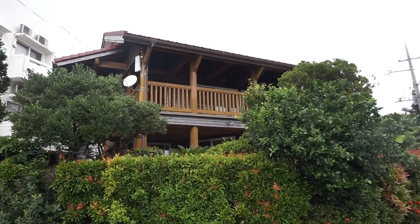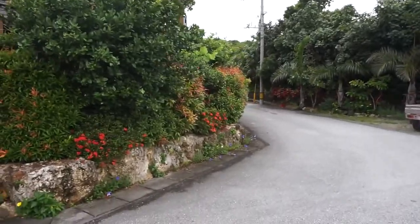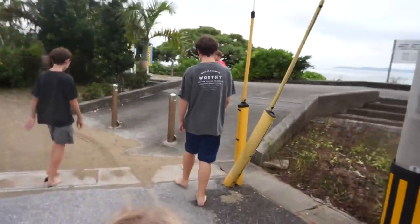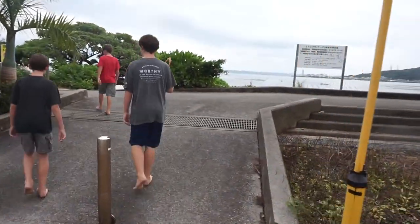This house is kinda cool. It's got like a cabin look. Really pretty gardens, like a garden house. Yeah, they do a good job keeping their house nice.